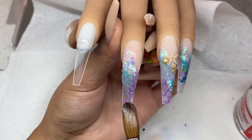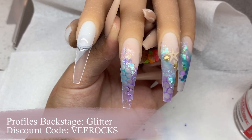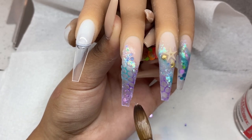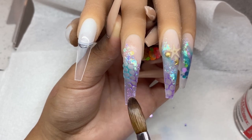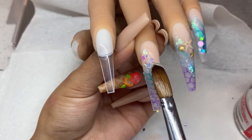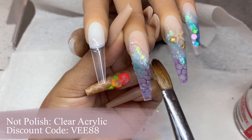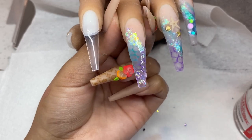So now I'm adding a little bit of glitter also in that clear area that I left naked. Just to give it a little bit of contrast, I wanted to try to give it a different look than what I did on the ring finger. And then again, I'm going in with a small bead of acrylic and encapsulating just so my glitter and everything stays put until I'm ready to fully encapsulate.